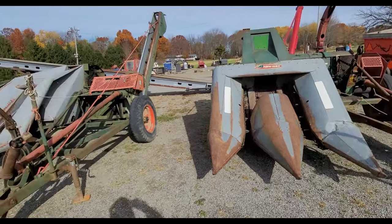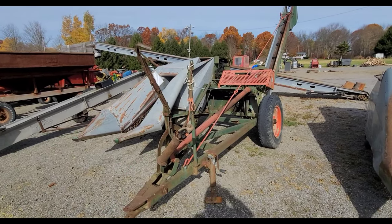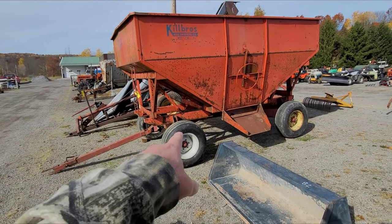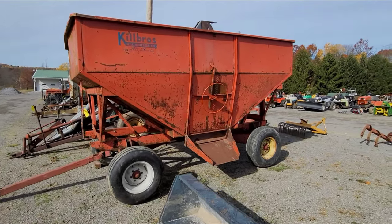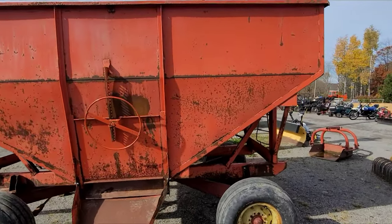Reserve. We go right here, we got a picker. There's actually two pickers here, no reserve. Well, 'tis the season, with reserve. Got a Peckway gear, Kilbros up top. Looks like maybe 200 bushel, maybe 250. Right in that range.